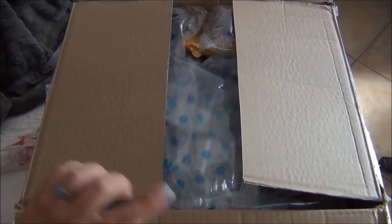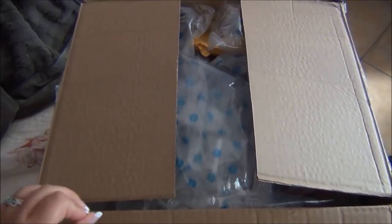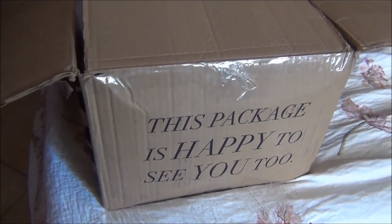So here's the box. I opened the top because I didn't want to give my address away, or hers, of course. And I have to show you what the side of the box says. It's really funny. This package is happy to see you too. I just thought that was so cute.